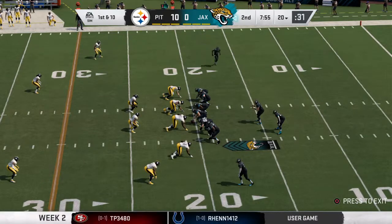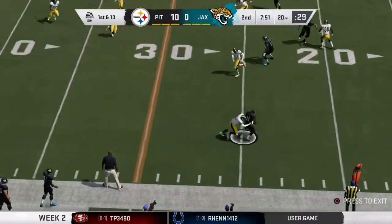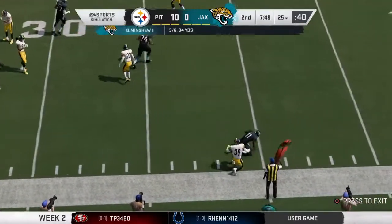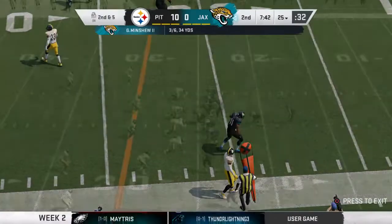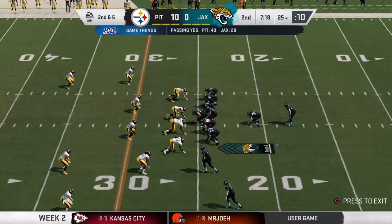I would agree with that, and oftentimes you hear, well, we're just taking what the defense is giving us, but sometimes that's just not good enough. Sometimes you have to take what you want, and that means getting him the football. Yeah, so far just a single catch in this game. 5 yards on the catch there, brings up 2nd down.